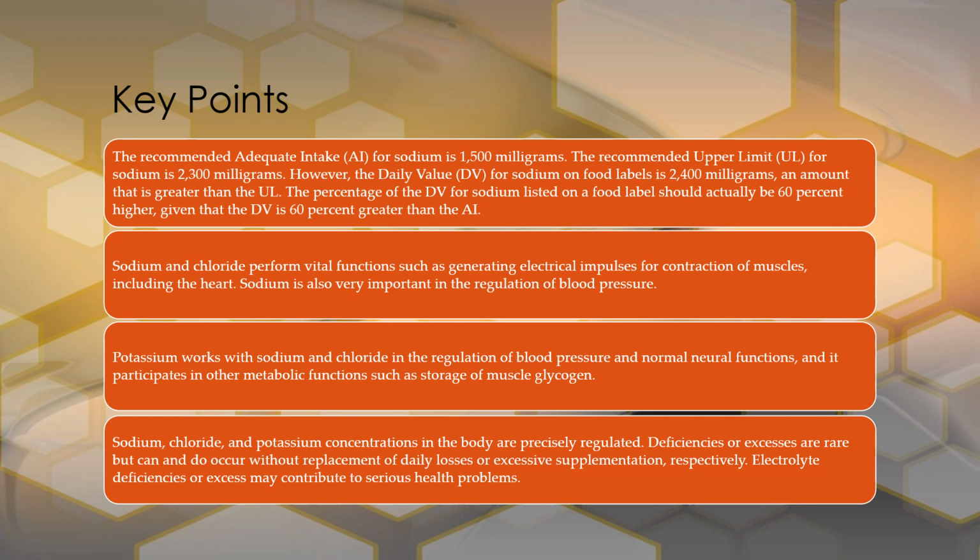Potassium works with sodium and chloride in the regulation of blood pressure and normal neural functions, and it participates in other metabolic functions, such as storage of muscle glycogen. Sodium, chloride, and potassium concentrations in the body are precisely regulated. Deficiencies or excesses are rare, but can and do occur without replacement of daily losses or excessive supplementation, respectively. Electrolyte deficiencies or excesses may contribute to serious health problems.